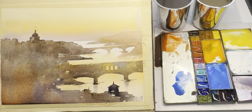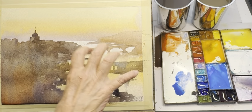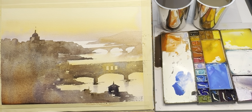hopefully a successful value story, dark, mid-tone, light, and then a workable color story of cools, warms. That's all you need. And the big lesson is, however you paint, if it's very rigid and tight and controlled and technical, or if it's very loose and watery, painting in watercolor, probably painting in any media, it's just an exercise in composing shapes. Shapes of dark, shapes of light, shapes of warm, shapes of cool.